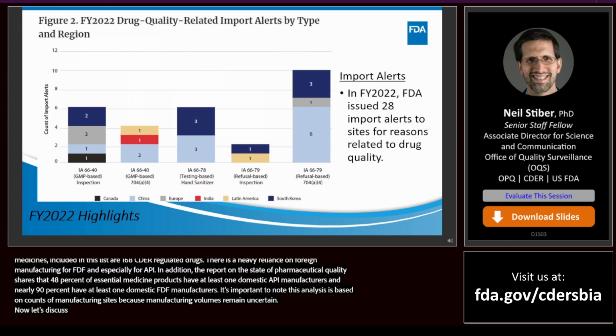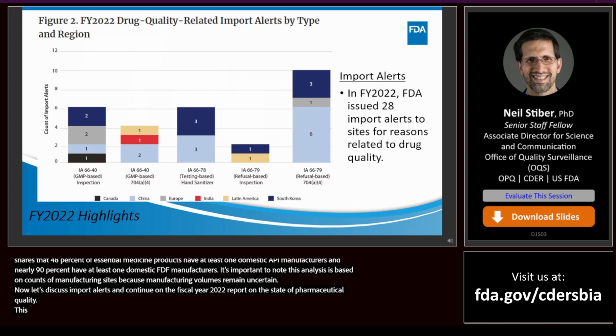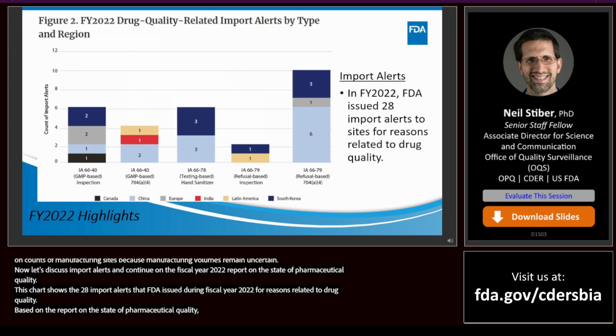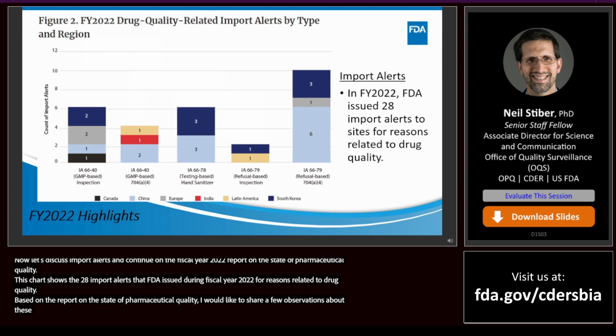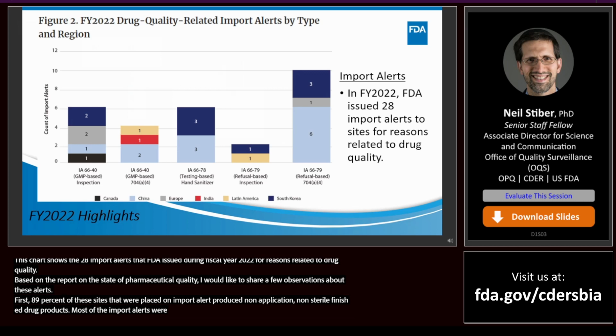Now let's discuss import alerts and continue on the fiscal year 2022 report on the state of pharmaceutical quality. This chart shows the 28 import alerts that FDA issued during fiscal year 2022 for reasons related to drug quality. Based on the report, I would like to share a few observations about these import alerts. First, 89% of these sites that were placed on import alert produced non-application, non-sterile finished drug products. Secondly, most of those import alerts were related to drug quality for sites that manufacture hand sanitizer.